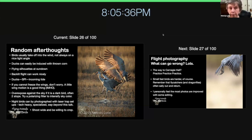Another high-tech way to photograph birds is laser trap. Ruth likes to do this. It's tech heavy, it's specialized, and it's kind of beyond the scope of this talk, but it's another thing that you can do in a workshop sometimes.